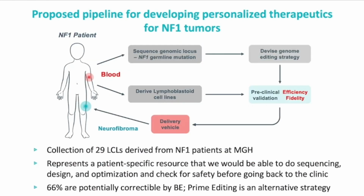And so while we can model specific mutations, our proposed pipeline is to expedite this using NF1 patient blood. We would be able to take a sample of blood and sequence the genomic locus to determine the specific NF1 germline mutation of the patient. At the same time, from this blood, we can derive immortalized lymphoblastoid cell lines. While these cell lines are being developed, we can devise genome editing strategies that we can then test on our lymphoblastoid cell lines to determine the efficiency and fidelity of our corrective strategies.